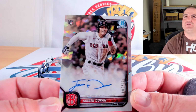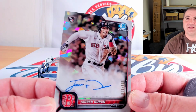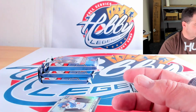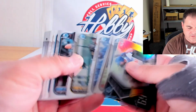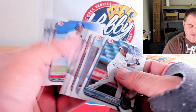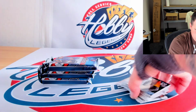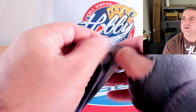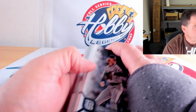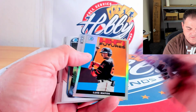No Juan Soto guy. No Darren Baker yet. Jaron Duran, though, I think that's going to be the last auto of the case, but it's a good one. We'll take some Jaron Duran rookie ink. We might have one more auto left in this box. I'm not 100% sure. But if that's the last one, at least it's a solid one. Nice to see. We've pulled a lot of atomic autos out of these 2 cases, too. I think that's like the 4th one or 3rd one.